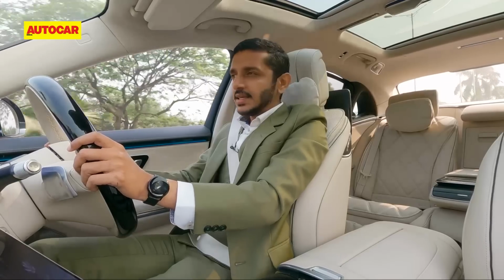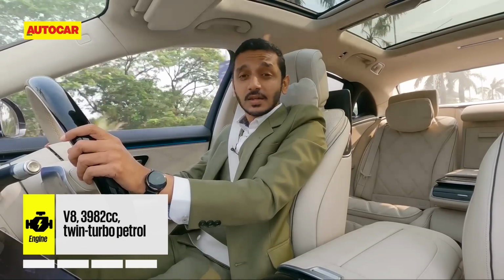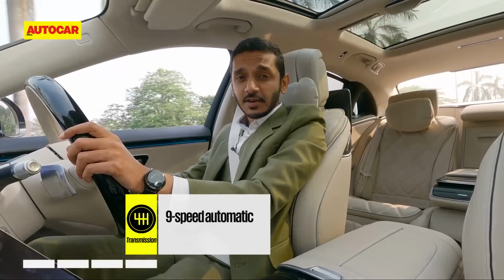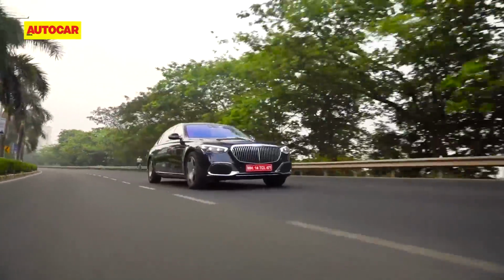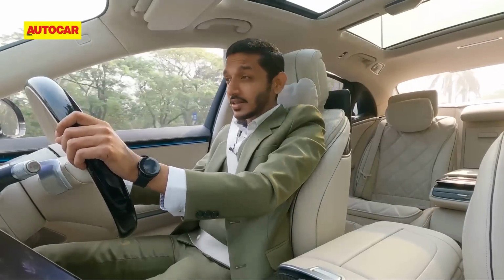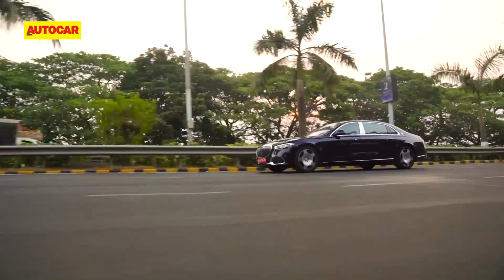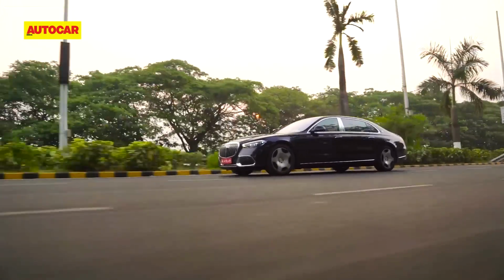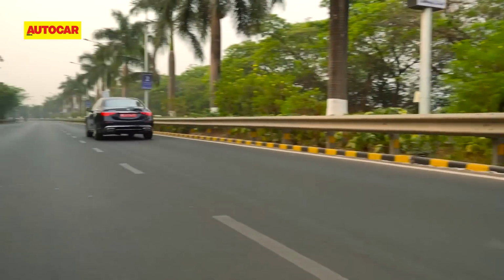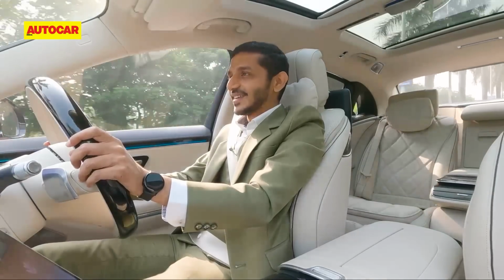The engine, amazingly, is perhaps the least interesting part about the package. Yes, it's a 4-litre twin-turbo V8 with 503 horsepower and 700 Newton meters, and that sounds great. It even has its origins in AMG. But here in this Maybach, it seems that it would rather you didn't know it was there at all. It's so hushed and refined, working in the background to give you effortless performance. You barely realize how fast you're going until that speed beep comes on, like so, and then you're reminded to come back down below the speed limit.